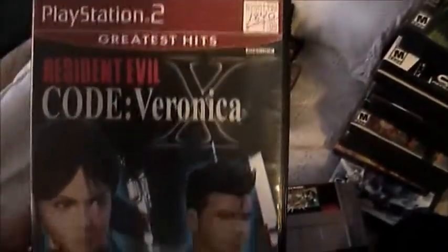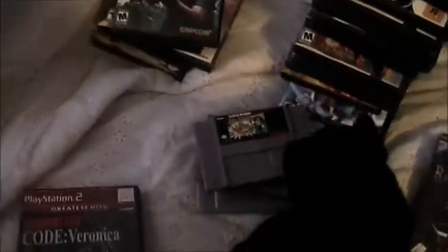And Code Veronica X. Another game that I traded to another local game store, and again, it's complete. I got that and another PS2 title, I think it was like a Final Fantasy that I sold to somebody else. But I got both of those for $10.